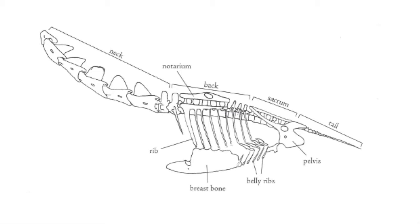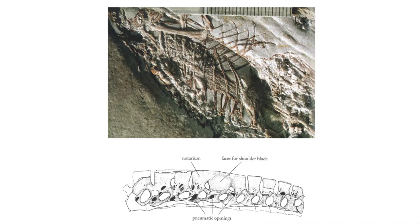Some pterosaurs have long tails, while others have short tails. The neck vertebrae are well developed, and there is strong evidence for pneumatic openings, indicating that pterosaurs had an avian style of respiration with an abundance of air sacs, which further lightened their bodies for flight.